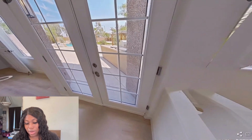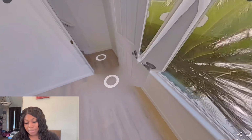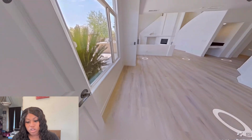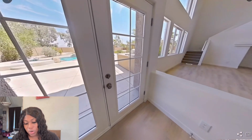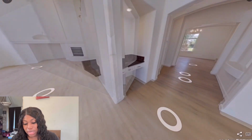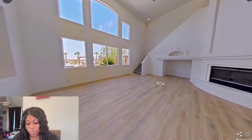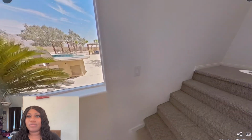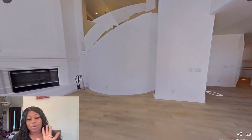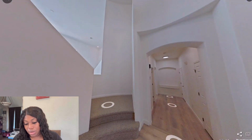I want to go in the backyard, of course. It ain't letting me. But I absolutely love every single thing, y'all. I love it all. I just don't like how that one room do not have a ceiling fan. But we could fix that, no problemo. And I don't like the kitchen configuration. I would completely change the kitchen configuration. I don't like it at all.